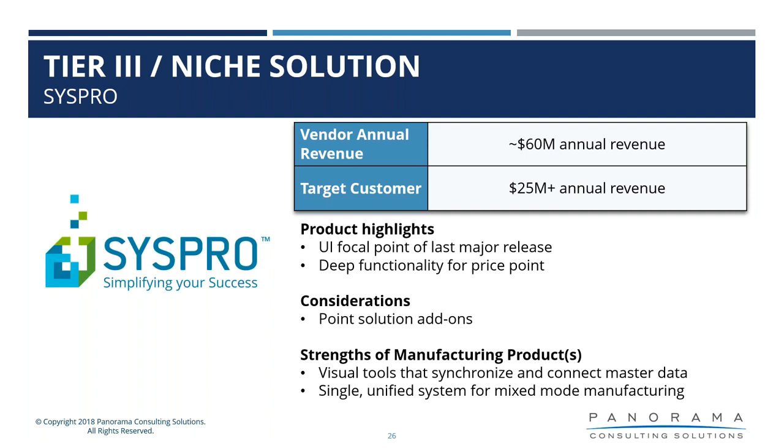It's certainly not prohibitive. The barrier to entry is not prohibitive from a cost standpoint for small companies. One of the considerations that we see is really the point solutions. So really, to get an end-to-end solution with SIS Pro, you may need to add a CRM that has more customer relationship management type capability. You may need to add some advanced warehousing, something on the back end there, possibly for quality as well, just depending on what requirements are.